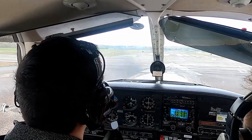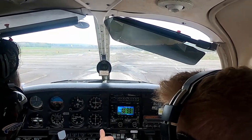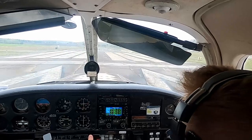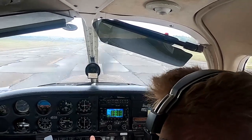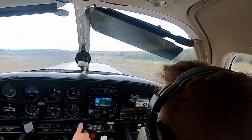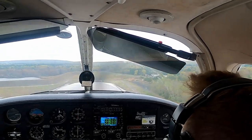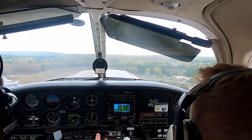Okay, so no brakes, no crosswind. Engine instruments green, full RPM, and go. Airspeed's coming alive, looking for 55 knots. Okay, rotate. Climbing out at 70, and I already cleared my obstacle. Okay, so I'll drop it down. Man, that was fast to clear the obstacle.